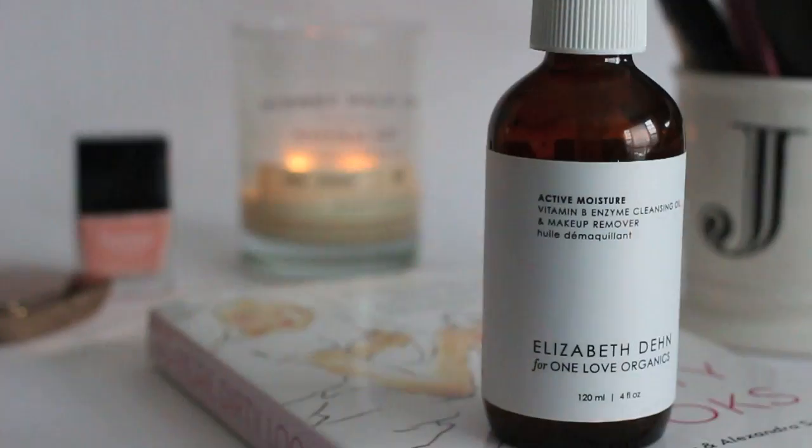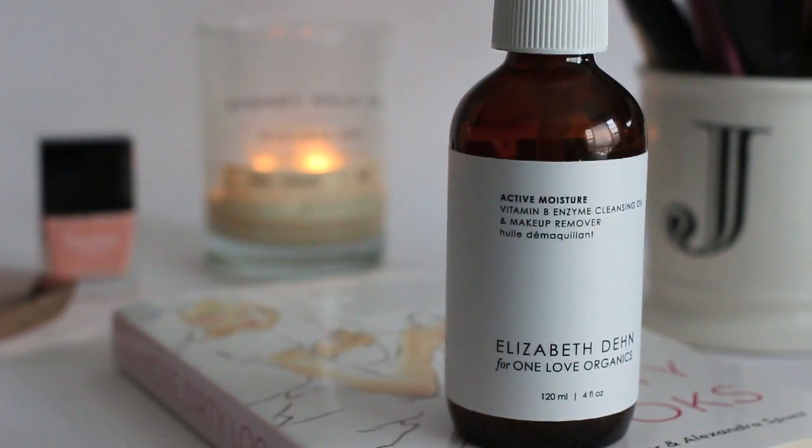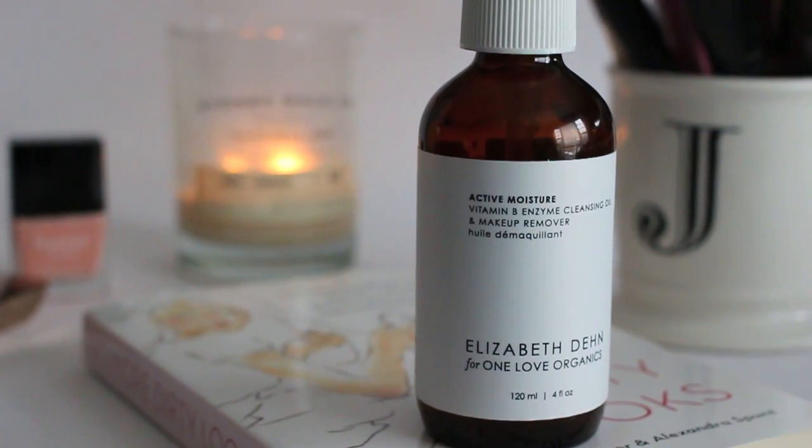My number one favorite out of the entire month is the Elizabeth Dehn for One Love Organics Vitamin B Enzyme Cleansing Oil and Makeup Remover. And this works so well, even better than the Boscia version and the Josie Maran cleansing oil that I've tried in the past.